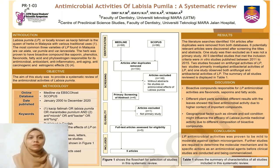Okay, for the conclusion, Labisia pumila antimicrobial activities were proven to be mild to moderate against certain microorganisms. So, further studies are required to determine the molecular mechanism and its specific action as an antimicrobial agent before clinical studies are conducted and it is commercialized. As an example, in dentistry, it has potential to be commercialized as a mouthwash to treat oral cancer.